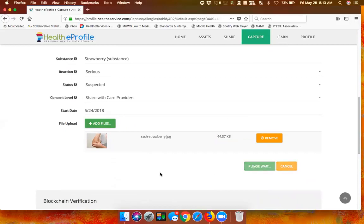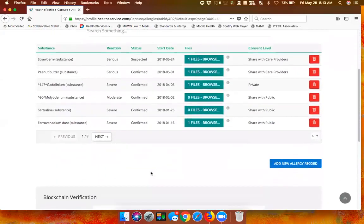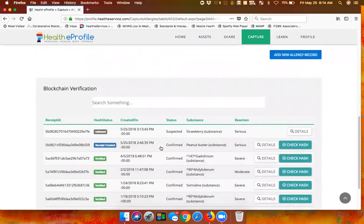Once we hit submit, this transaction, including the image, is privately, securely sent to the blockchain and recorded as a transaction there. Now, the blockchain takes a moment to compute, so it will maybe take a minute or so for them to process that new blockchain record. So this won't be available yet, but once it is available, and once we get a status confirmation of verified, then we can go and look at the details of that hash.